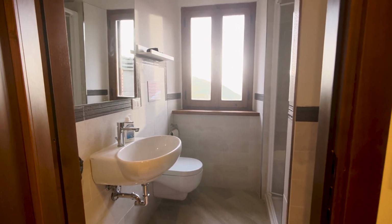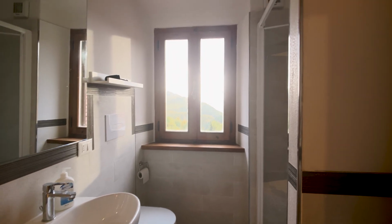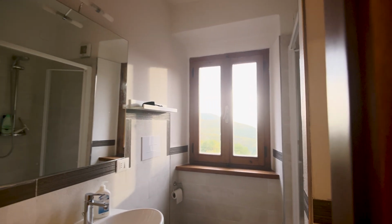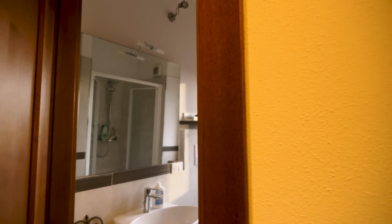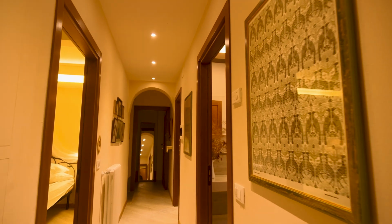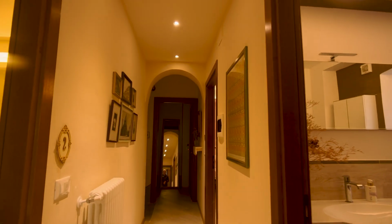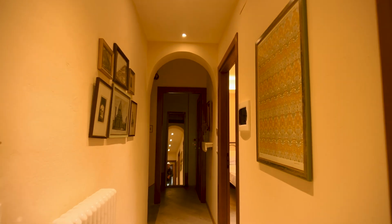Bathroom en suite, no bidet in this room, and I'm not going to push out the window. I think we're going to do that when we get to the terrace upstairs. So what have we got? We've got 1, 2, 3, 4, 5, 6 potential bedrooms.